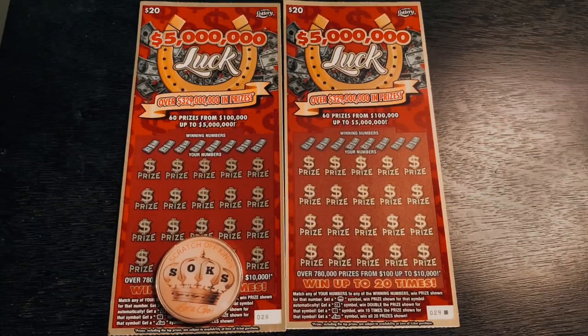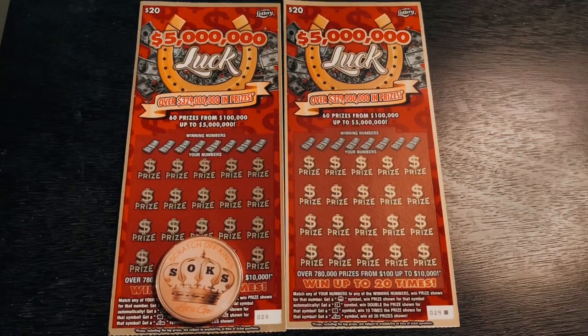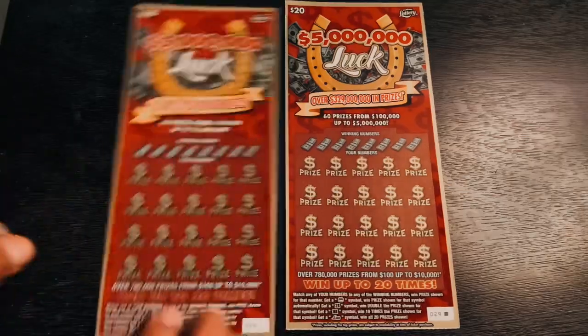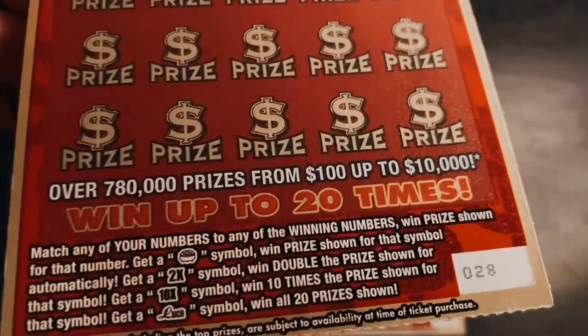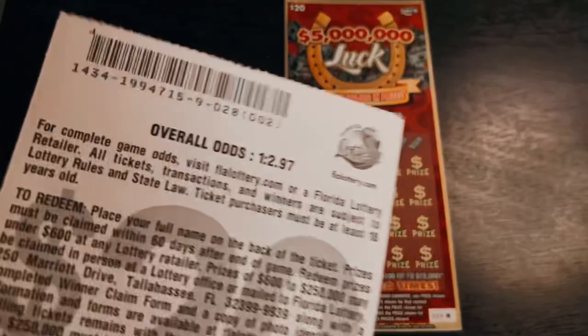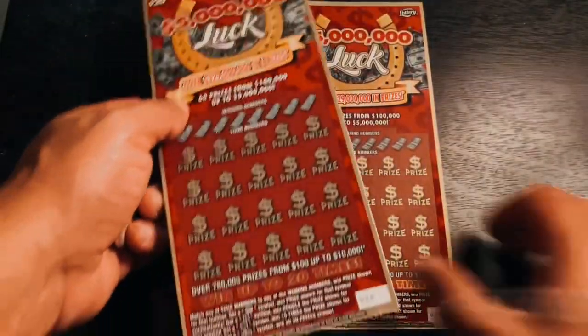Today we're scratching $40 worth of Florida Lottery tickets. We got the last two tickets in the book of the $5 million Lux. These are $20 tickets, number 28 and 29, black box. Hopefully we can find that pot of gold. 2x or 10x are the multipliers. That Lux symbol is the win for 20 prizes. This one is on pack 9. The odds are 1 in 2.97.